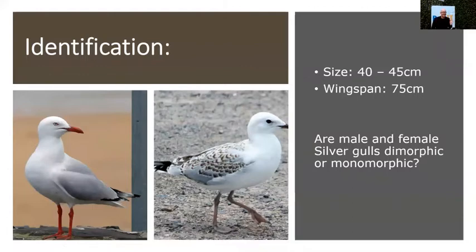So identifying the silver gull, it's kind of interesting because it's a small gull. It's our most common gull in Australia. I thought they were dimorphic, but actually they're monomorphic. Monomorphic means that the male and female are virtually indistinguishable. On our left-hand side, we've got an adult silver gull, and on the right-hand side, a juvenile. We'll see the darker bill and darker legs and mottling on the wings. But essentially, being a monomorphic species, the male and female look the same.